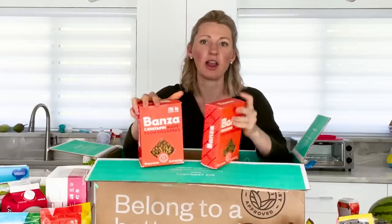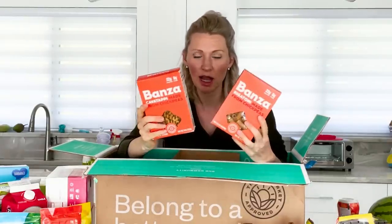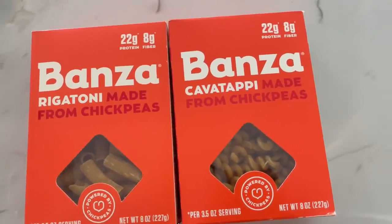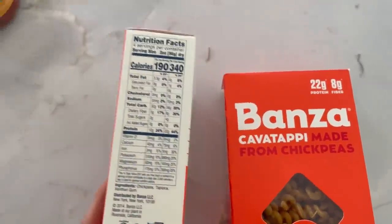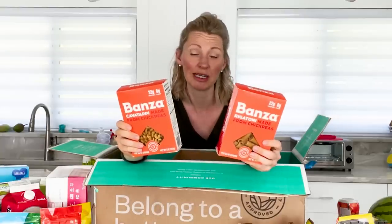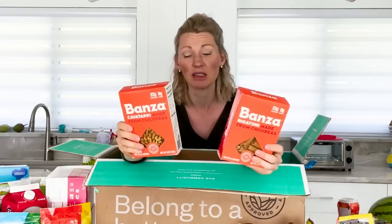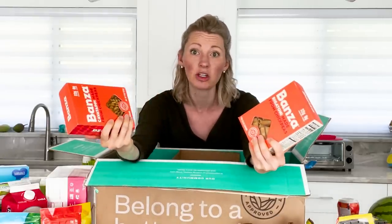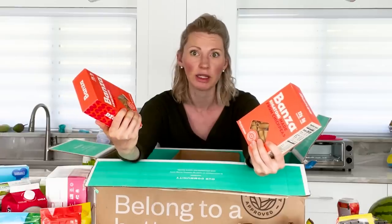Bonza pasta, you guys have heard me talk about it a million times. We've got the rigatoni and the cavatappi. Cavatappi? That's a word I've never used before. There's 22 grams of protein, 8 grams of fiber. I mean, it doesn't get better than this. And also, they're gluten-free. If you need a gluten-free option, I think these are really great.